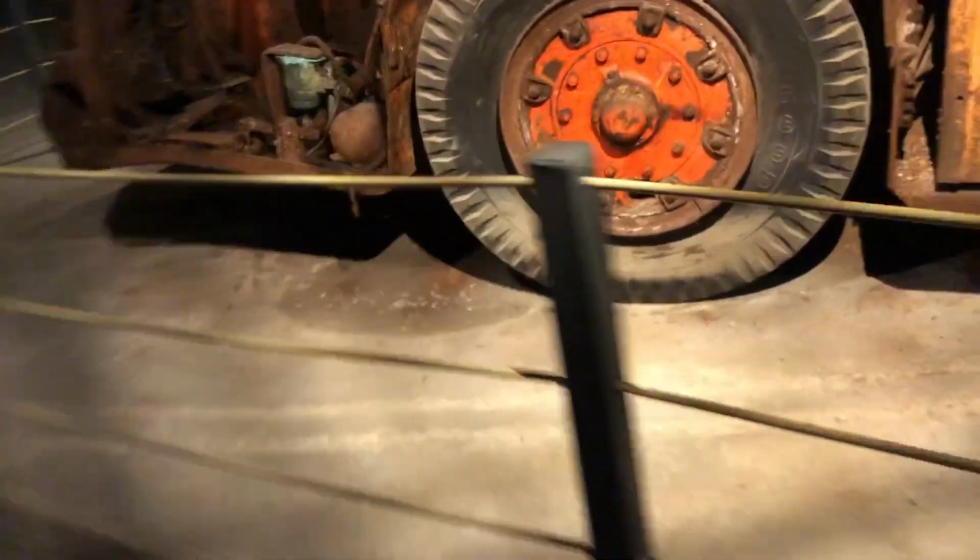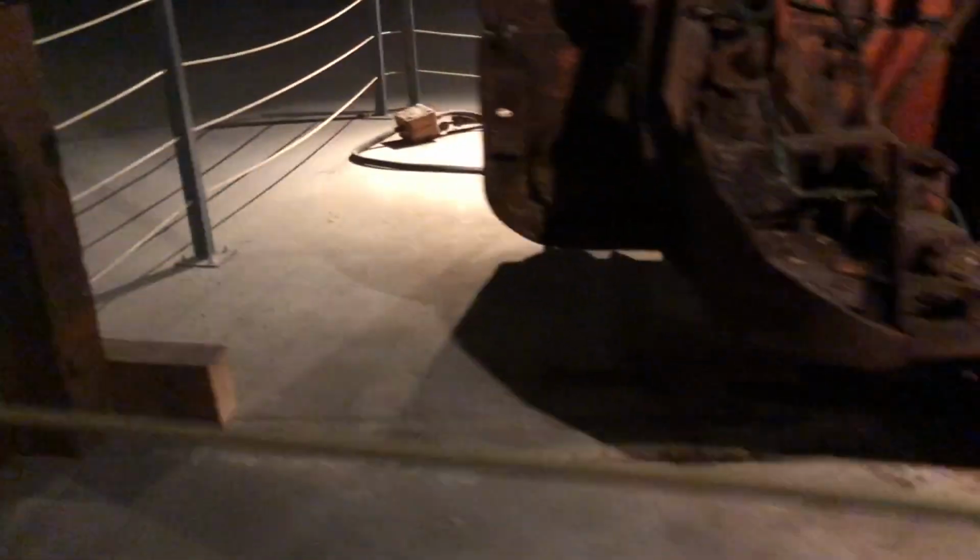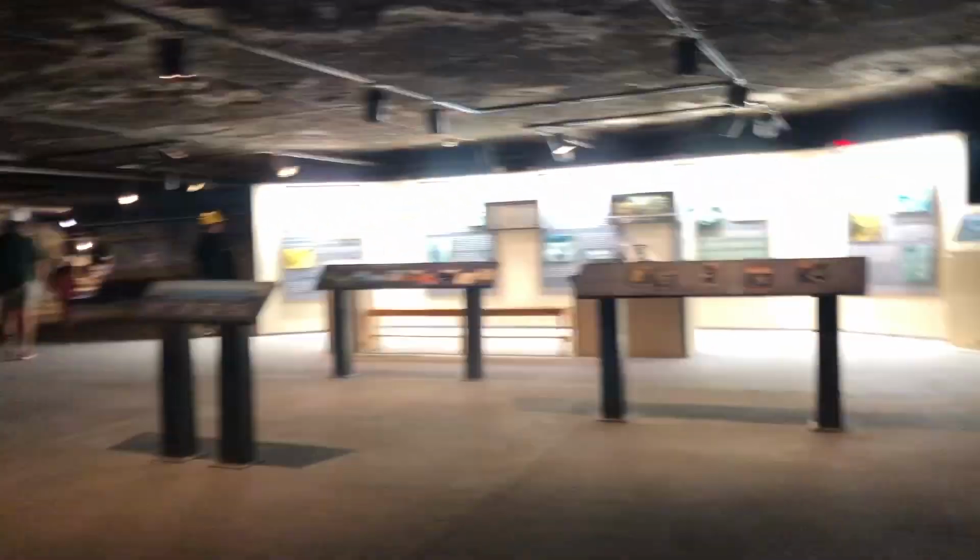Oh, I think this is the dotty crusher. Hold on. No, this is just the trolley. You can't see, it's too dark. Okay, Strataca. That's where we are right now. Ooh, I wonder what's over here. Ooh, what is this?